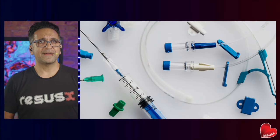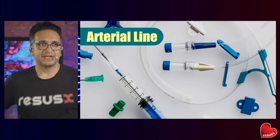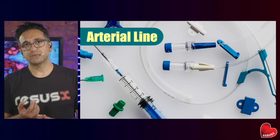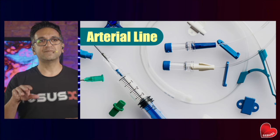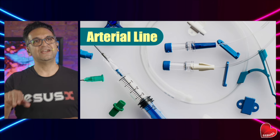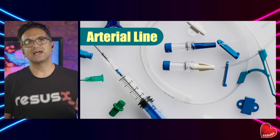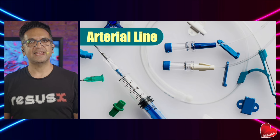Let's talk a little bit about access and lines. My first line, if it's not in already, is getting an arterial line. I want to know not only the blood pressure to titrate my vasopressors to, but I also want to know if the patient codes, now I have my pulse being palpated internally. We talked about that yesterday. Having that A line in is going to allow me to monitor that pulse when it's time for our rhythm check. So get that A line in first.